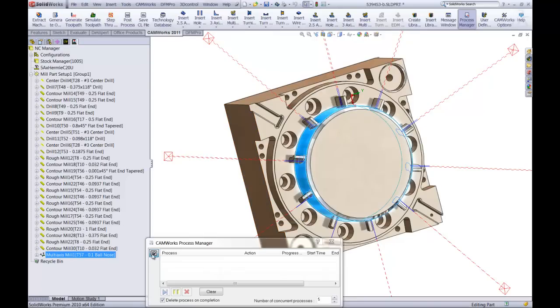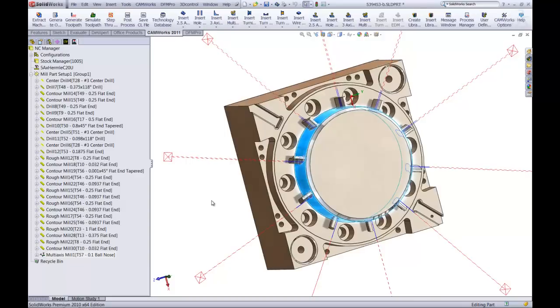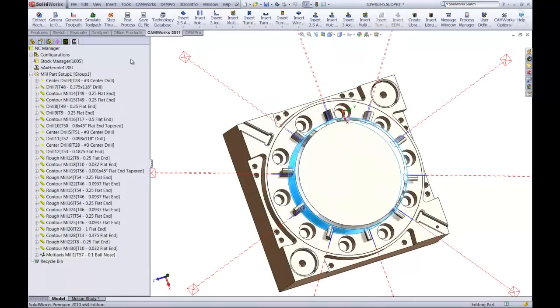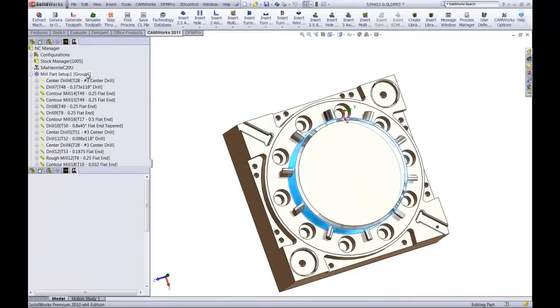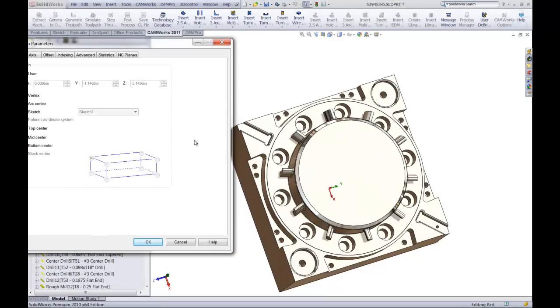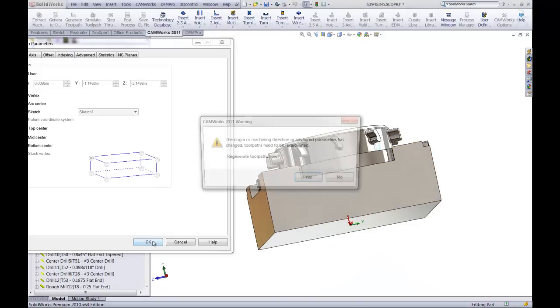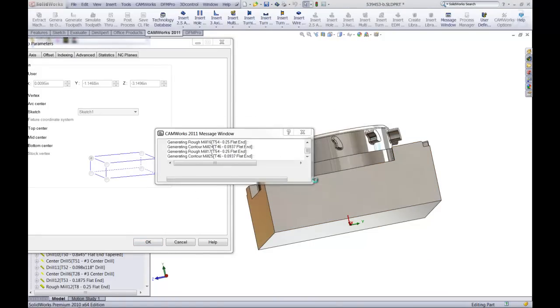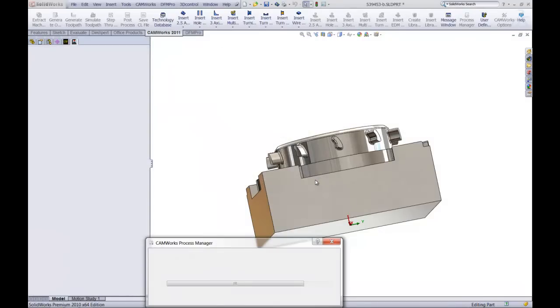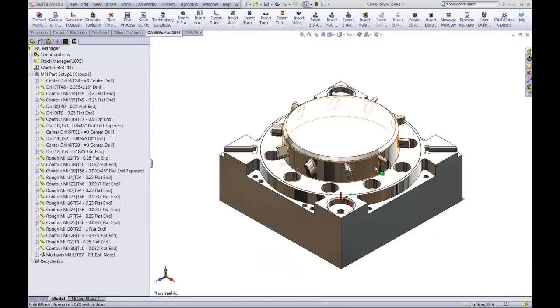Let's go back over, take a look at that multi-axis. Go back to a fit, process manager. We don't need, I'm going to close that. Looks pretty good. What I do want to do is change my setup, and put it on the bottom center. So by selecting bottom center, there's my setup. I'll click OK. It does want to regenerate the toolpaths, which is fine. We've done that.